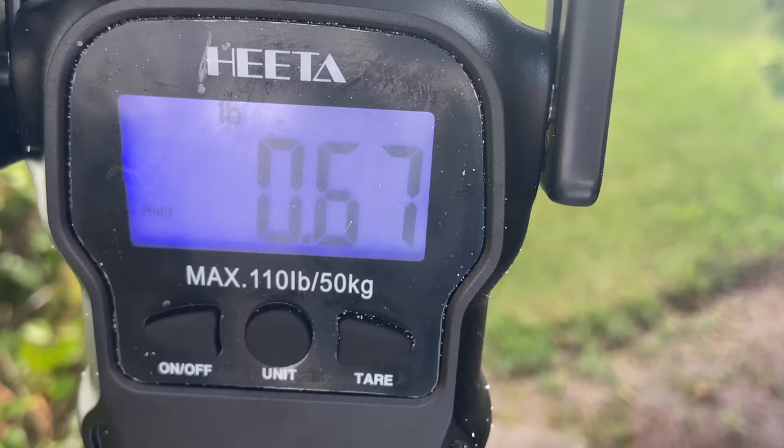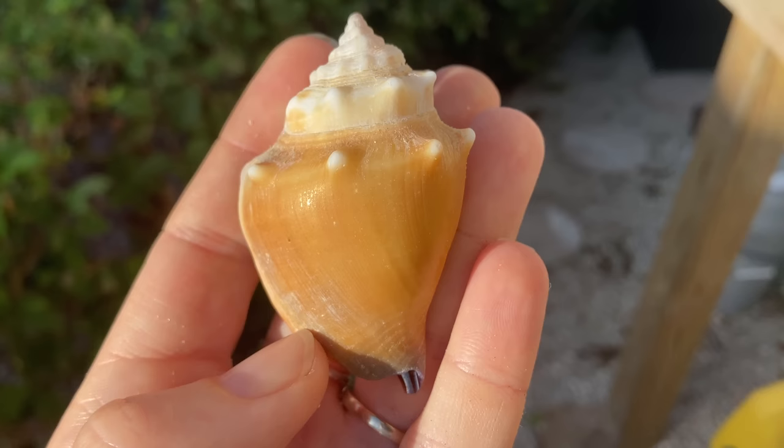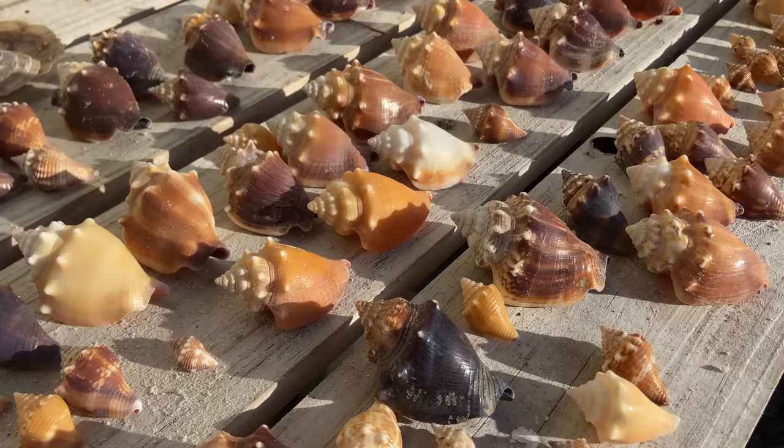Now, I did recently attend a Fort Myers Beach cleanup. I wasn't able to weigh that garbage. However, for today, I was able to take off 0.67 pounds of garbage. So in total, since about the spring, I've removed 6.2 pounds of garbage, not including the stuff that I was able to help clean up at Fort Myers Beach. And yeah, I didn't try to really rein myself in with those fighting conchs today. So I just collected to my heart's desire.